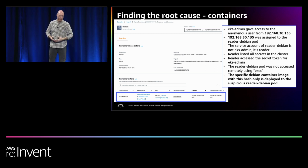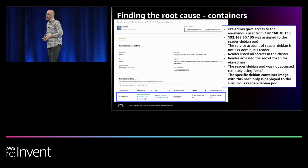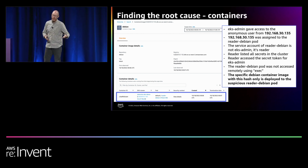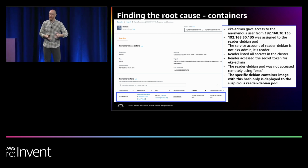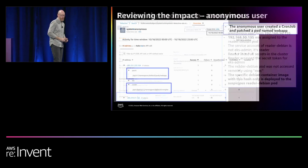What we can do from the pod view is also show you the containers that were deployed in that particular pod. In this example, I found that there's only one container that was deployed in the pod. It was this Debian container that was running in the pod. So this seems to be the suspicious source of this particular activity that I've identified.